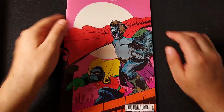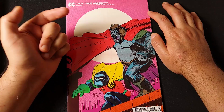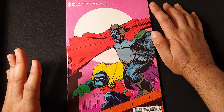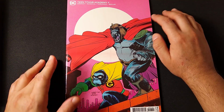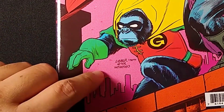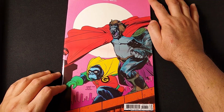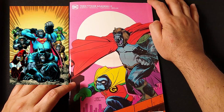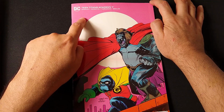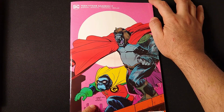Marvel isn't the only book where we can have youngsters learning to be superheroes. We also got Teen Titans Academy. This is issue number 7. I read the first couple of issues. I wanted to keep reading it, but budgets are budgets, so I'm going to stop. But I had to pick up this cardstock variant cover, cover B. This is a Steve Lieber, Marissa Louise cover featuring these apes. Remember the JL Ape event from a few years ago? Well, it's back. We have some cool halftone effects on the cover, and this is Lieber and Marissa after Infantino.